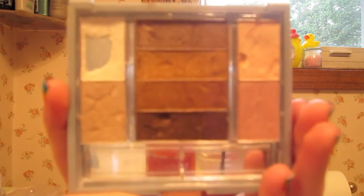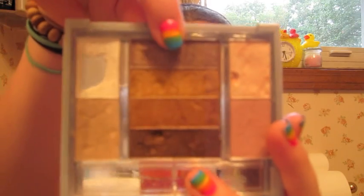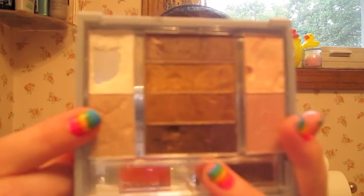Whoops, sorry guys, I just moved you. I'm using the Wet n Wild Ultimate Expressions palette, and this one's in Sandcastle. It has a bunch of colors, and the color I'm using today is this one as well as this one.